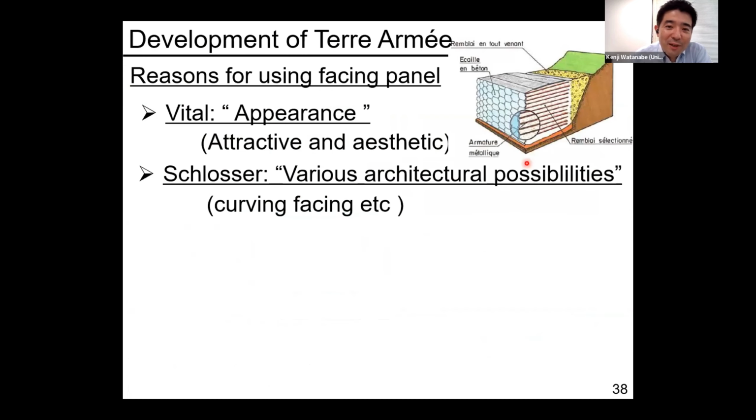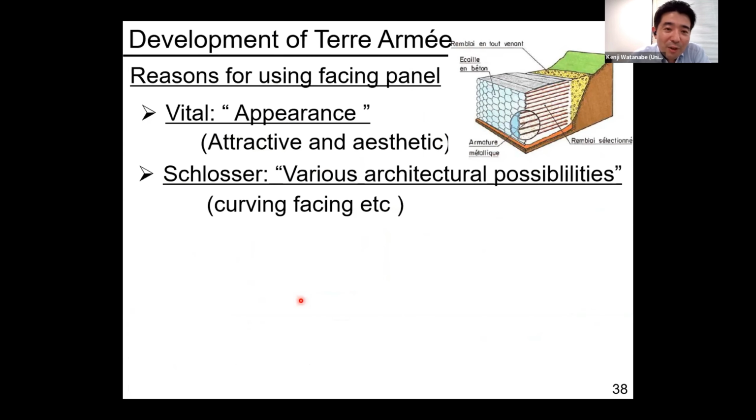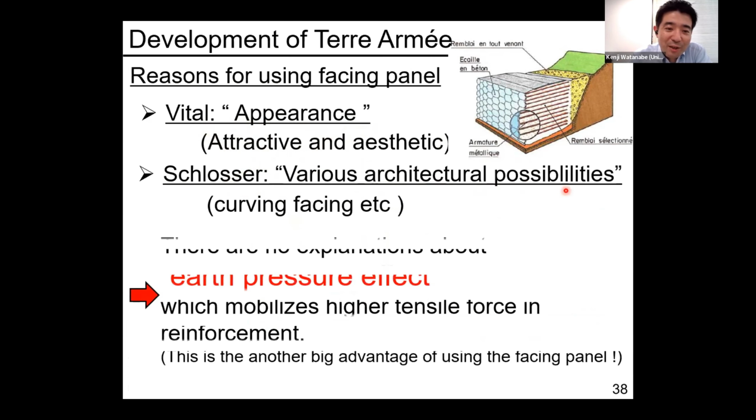Then I tried to find the reason why they changed the U-shaped metallic element to the concrete facing panel. But in the literature, Henri Vidal said the only reason is the appearance. It is because it looks very attractive. And Shirosha said it became possible to have various architectural possibilities. And unfortunately, I couldn't find any explanation about the earth pressure effect, which stabilized the backfill soil.